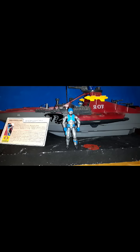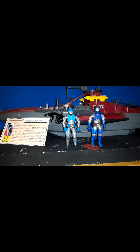Nice tight joints on it. Just to show you, this is a modern version of the Lamprey. So I have him sitting up in the gun turret. He's the captain of the ship. Pretty cool, that guy is.